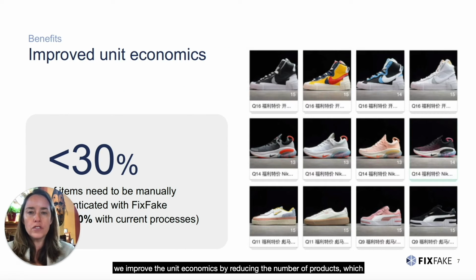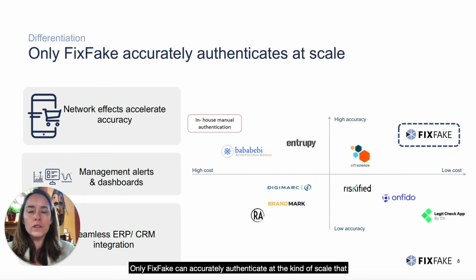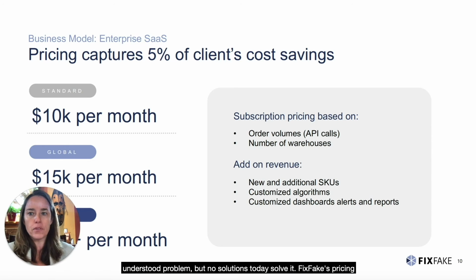Overall, we improve the unit economics by reducing the number of products which have to be manually authenticated from 100% today down to less than 30%. Only FixFake can accurately authenticate at the kind of scale that the largest e-marketplaces require. And authentication is critical to the resale market and to retail in general. Fraud is a large and well understood problem, but no solutions today solve it.